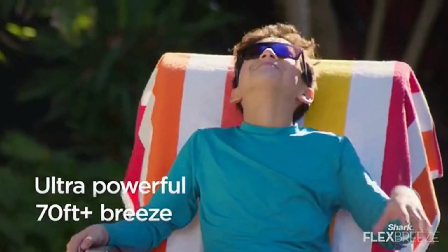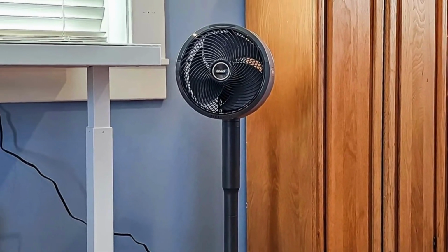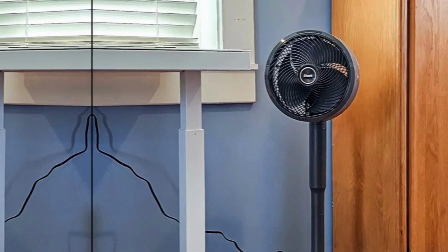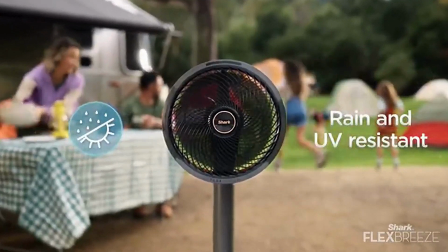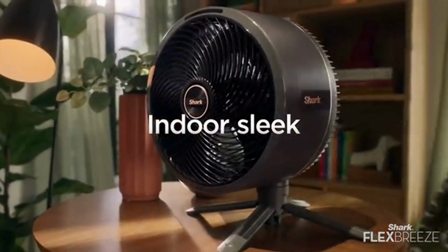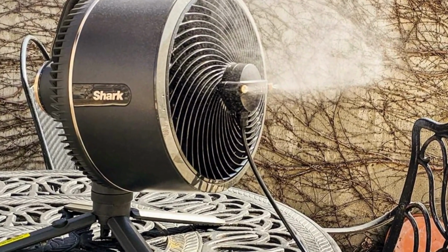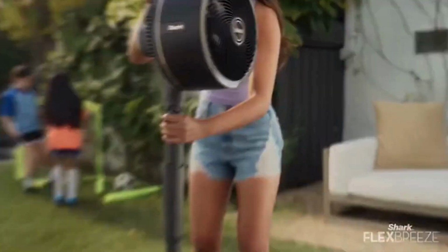What I love most? Its versatility and ease of use. From living rooms to backyards, this fan adjusts seamlessly. One downside is its noise at higher settings, but it's a small price for the performance and flexibility you gain. In conclusion, Shark FlexBreeze proves its worth in various scenarios. Check it out further and feel the breeze.